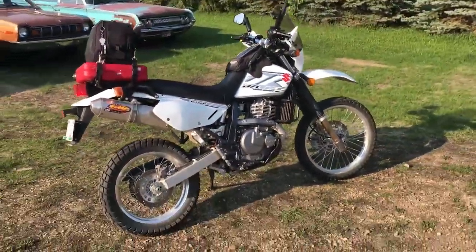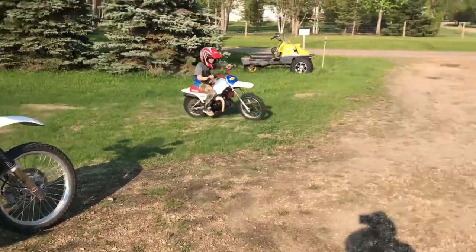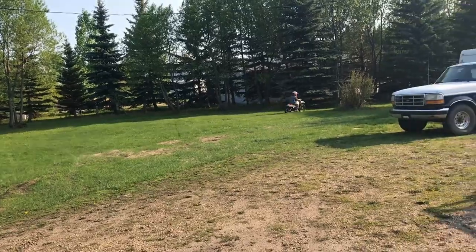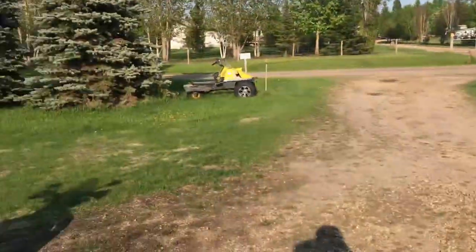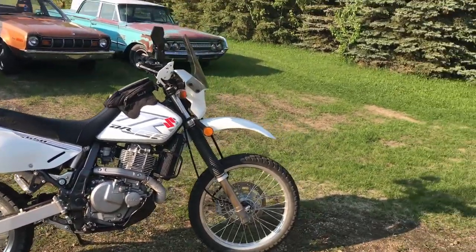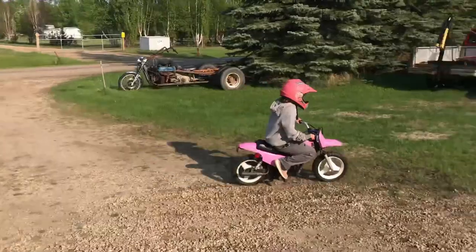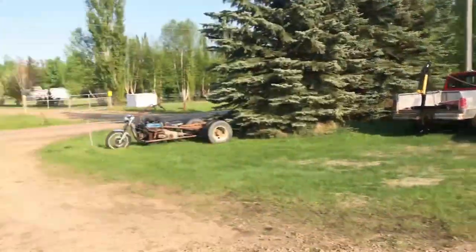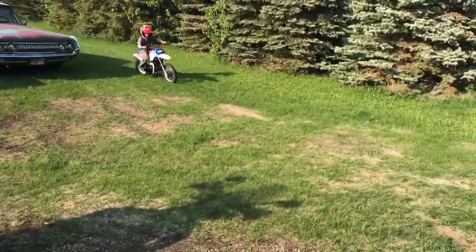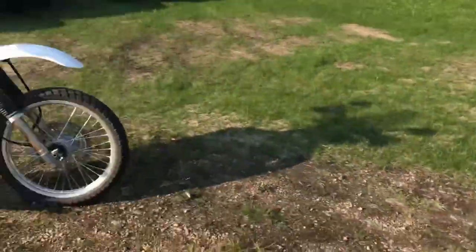Since I had an update on the 2018 DR650. There goes my son on his PW80. Here comes the PW50. Yeah, wraps his exhaust. I wrap mine too.